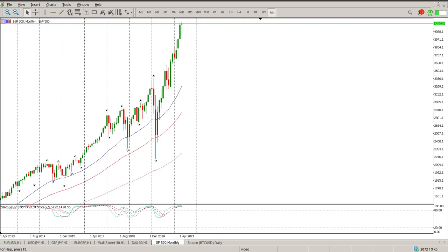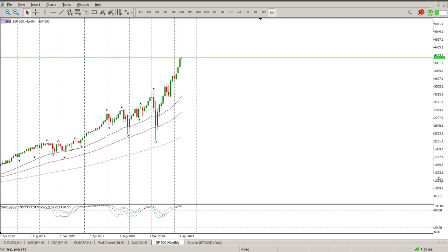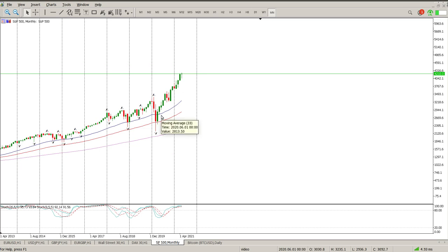So starting off on the monthly, and the month is not over today, we still have to finish today, but that is looking very much like a hanging man. And look at my oscillators grouped to the upside. Look how far we are from the moving averages. Everything is pointing to extreme overbought conditions, and we desperately need some kind of pullback onto structure so that we can get some value buyers coming into the market to continue driving this up.